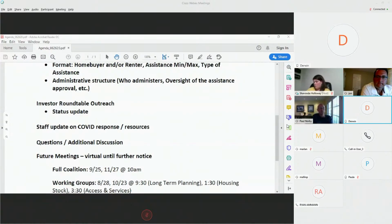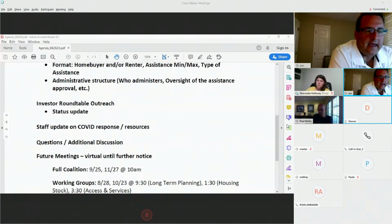Do you know how Guilford received its direct allocation, about 93 million? What are they doing around housing? Are they targeting any of that to housing? Well, it's been a mixed bag. We did some direct outreach to the county commissioners to advocate for rental assistance. They have not done that yet. They've focused on the public health side of it, and they are also much more involved in addressing homelessness than they have traditionally been.